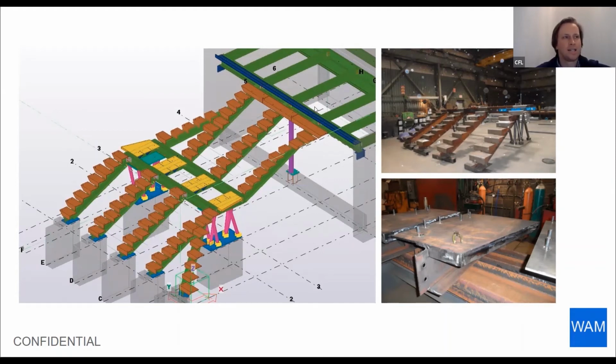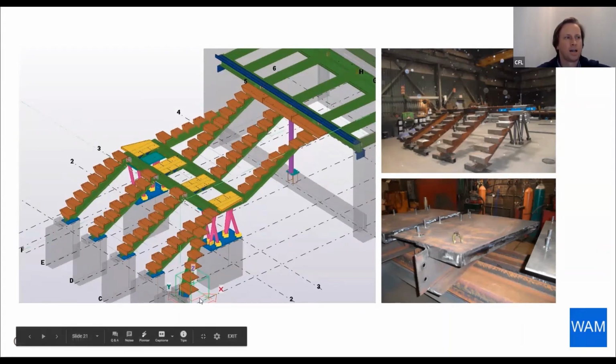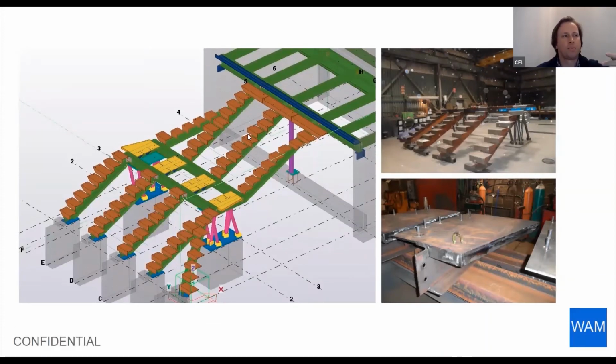So this is the superstructure of the stair. Again, beginning to translate from orthogonal to curved. And the great part from my vantage as an architect is the ability of the granite to span. So we're actually using the material. It's not just a cladding. We're using the material for its intended purpose.